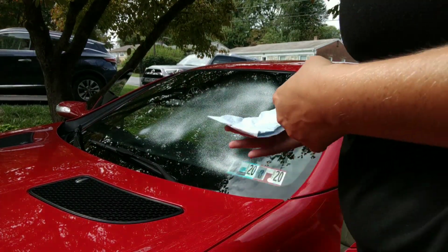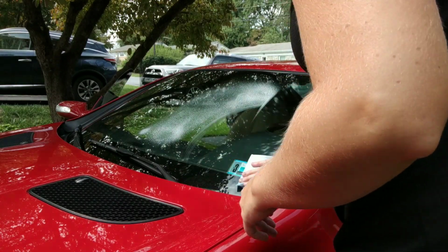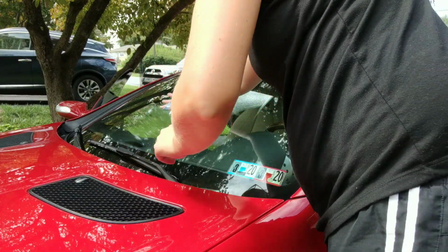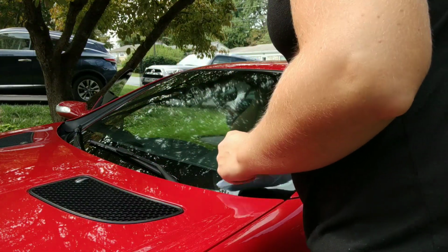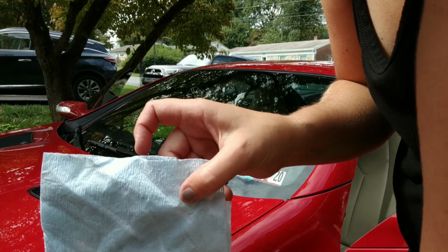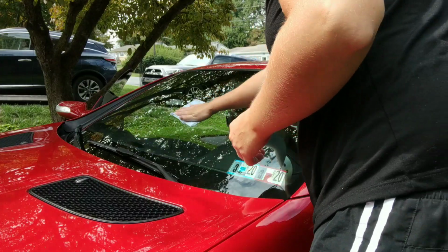I am going to wash the vehicle, don't worry. I just wanted to test if any of you are like me and you like to periodically clean your glass, just to touch it up, make sure that you can see clearly. So you can see we got some light soiling on there from our trim. Gonna come back in here.